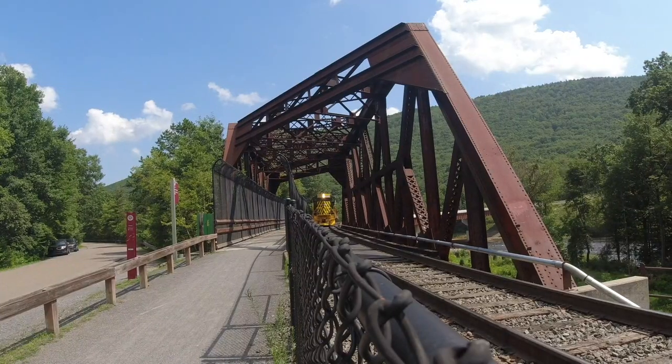So that was an amazing train ride. One of my favorites, actually. First time here, but we're at a different location now. We're going to film the 2013 GP38-2 going across this bridge that you guys saw during the excursion.